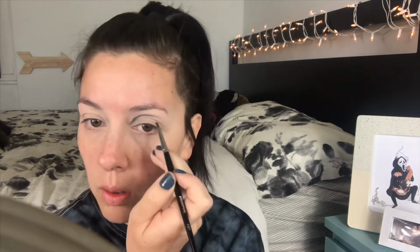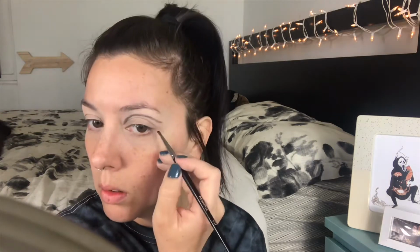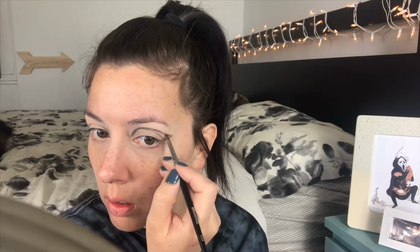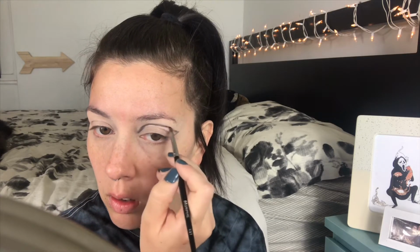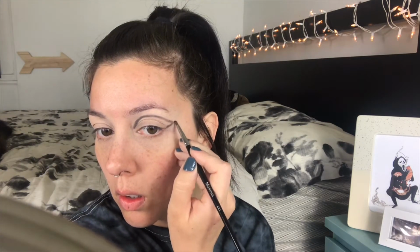So now that they are all set down, we have started going in and mapping out the shape that I want with black eyeshadow. I'm later going to go in with liner, but I wanted to get the basic shape first, and eyeshadow is more forgiving if you make some mistakes, so I wanted to kind of catch my bearings since this is not something I typically do, a graphic kind of winged liner situation.